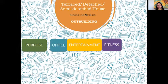It could be your own personal fitness studio, like your own yoga room or your gym. It could also be a utility area, like a garage, or a storage room for household items that we are deeply emotionally attached to but never use. Now, these were the purposes that the council will allow you to use an outbuilding for. Let's see the purposes that you cannot build an outbuilding for.